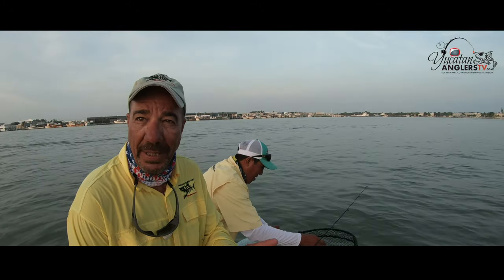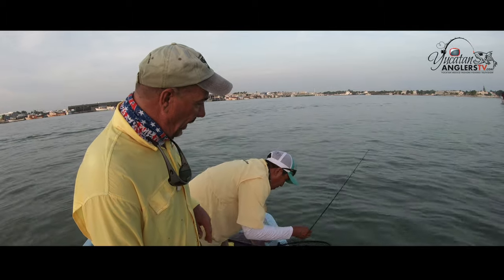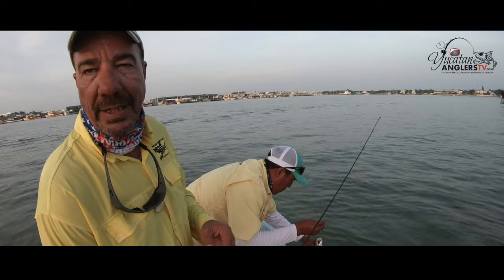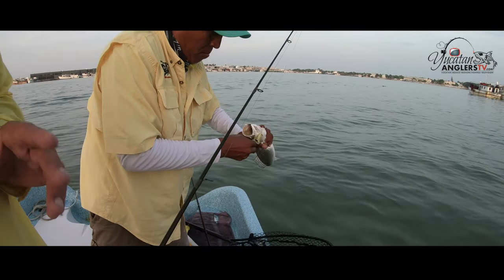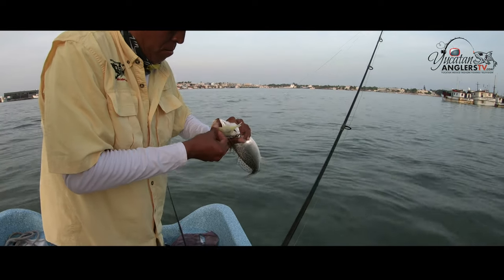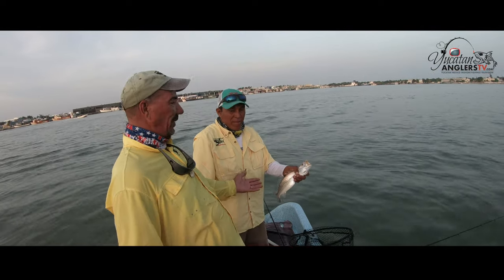Well, fish on, but not a tarpon. That is a speckled sea trout, which we normally catch back in the ria. I'm throwing this new soft plastic from DOA, and on the second cast, got a hookup. So maybe the tarpon will like this just as well. All right, sea trout. Woohoo!